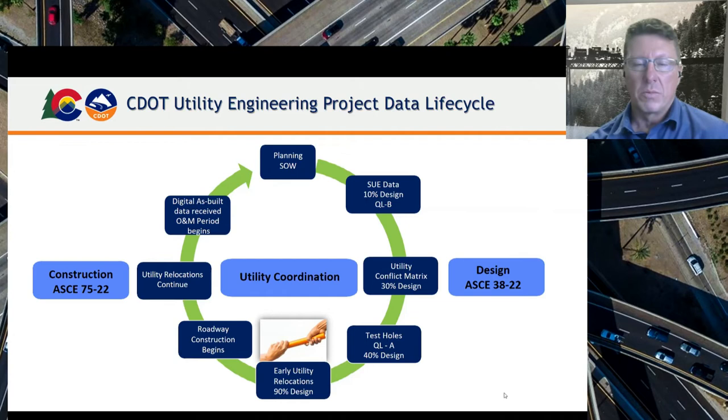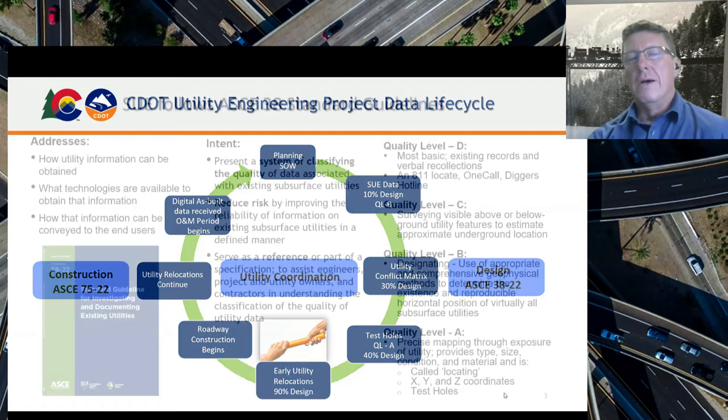Tom talked about records, and Teo did as well. The better records you have starting out with SUE, the better your product's going to be, and maybe the cost or return on investment will be seen, because you have a database with accurate utility records.